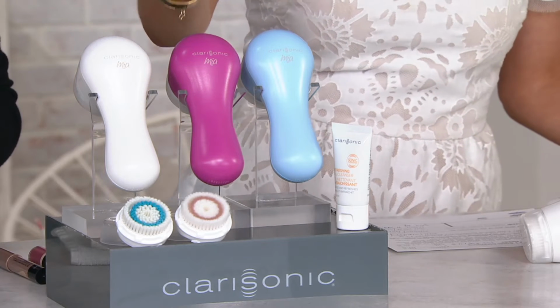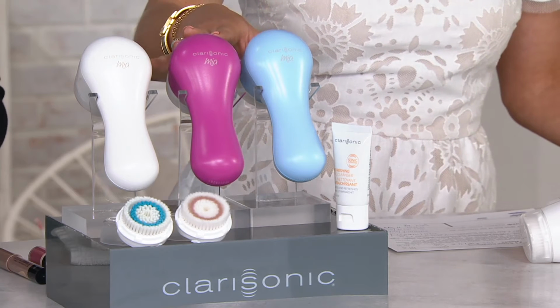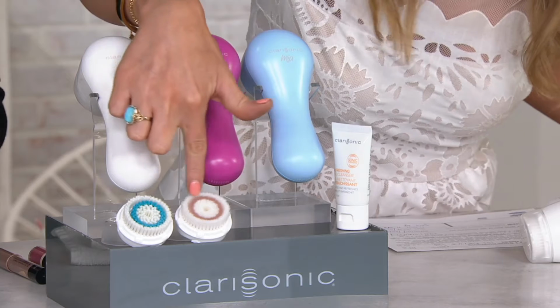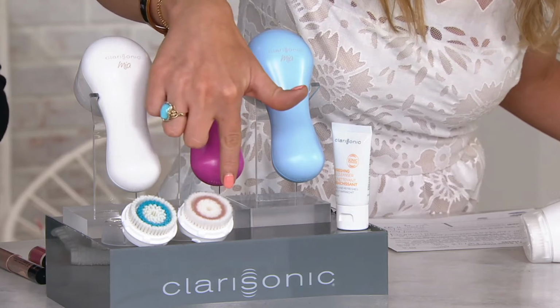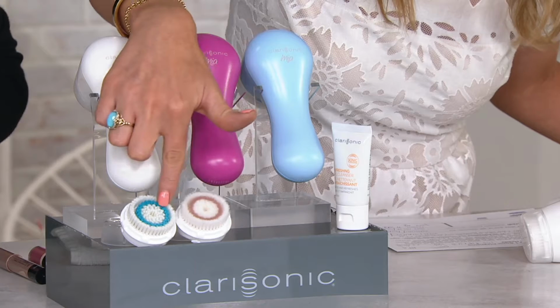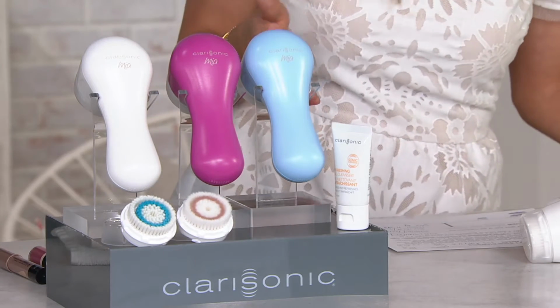What you're bringing home tonight is your choice of color of the Mia. You see that you get white. We have magenta and light blue. From there, you're actually getting 2 of these Radiance brush heads, which is a great place to start, and then you're getting 1 deep pore cleansing brush as well. Each one of these has a 3-month lifespan, or it allows you to kind of target different areas of your complexion based on your own needs. You are getting 1 ounce as a Try Me of the Refreshing Gel Cleanser.